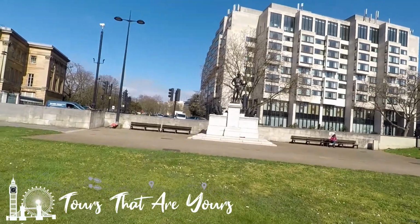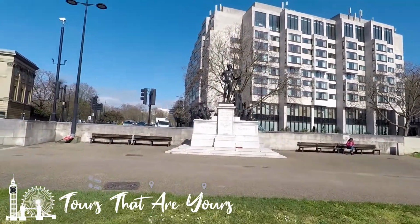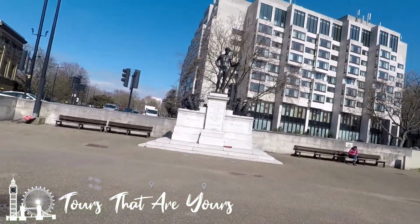Erected to commemorate the glorious heroes of the Machine Gun Corps who fell in the Great War.